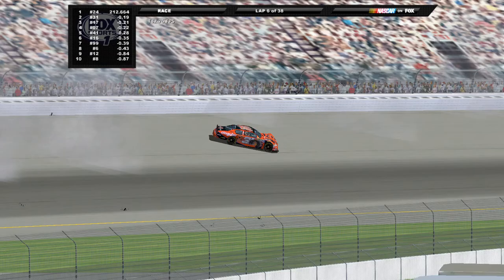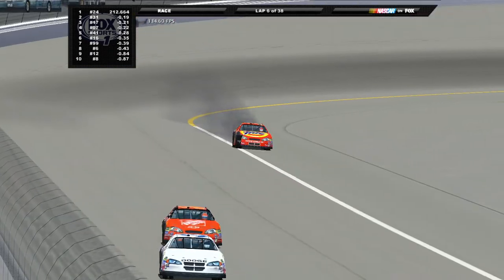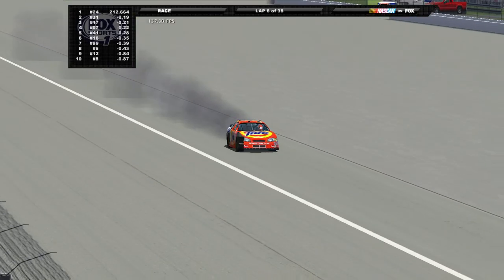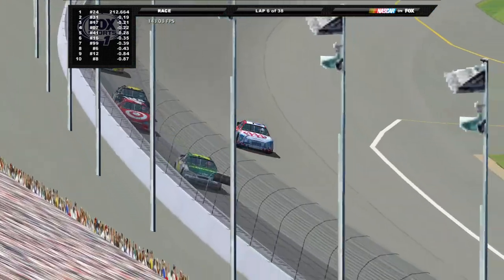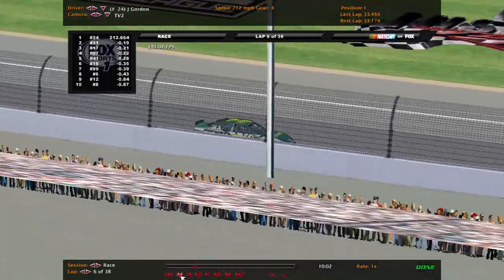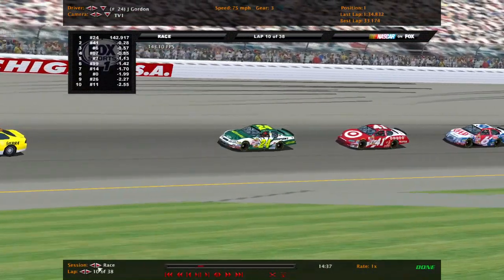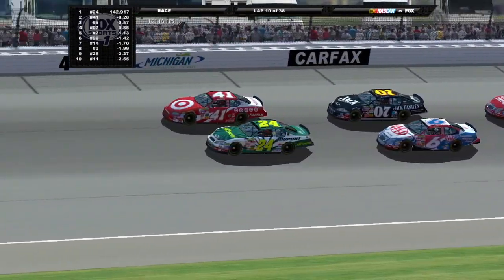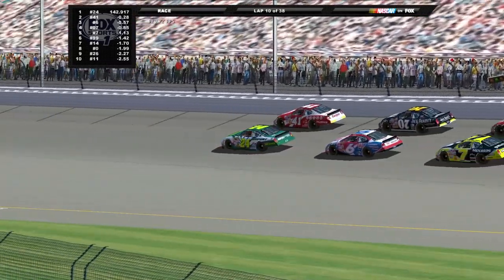Kyle Busch is out. Matt Kenseth out, Jeff Burton, Martin Truex, Michael Waltrip. All these guys that raced yesterday, done. Travis Kvapil, done as well. So now your new race leader is Jeff Gordon. How about that? I ain't mad at that. Hey, I'll take a Jeff Gordon win any day. Now we've doubled them back up. Jeff Gordon and Reed Sorensen make up your front row as we are about to get back underway here from Michigan.